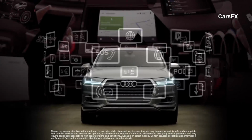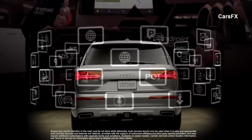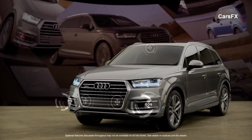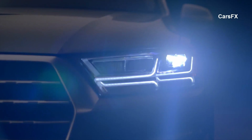A new generation of Audi Connect is introduced, which boasts numerous new features, making you more connected than ever. Lastly, the new Q7 offers comprehensive driver assistance systems to ease the stress of the road. The all-new Q7 redefines what luxury means in an SUV.